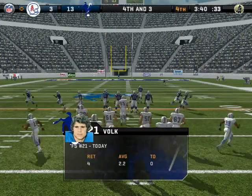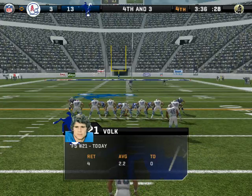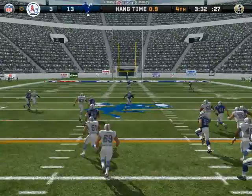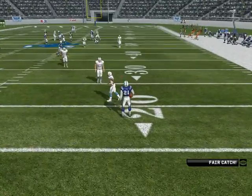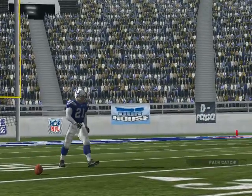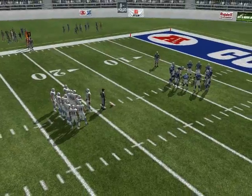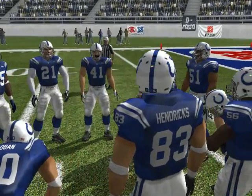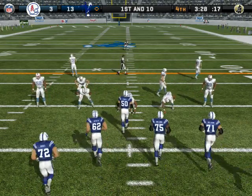So as we get set for the punt, let's take a look at our returner's stance. Number 18 will come in now to punt it away. Volk sets up, waiting for the punt. Fair catch called for. Fair catch made at the 18-yard line. Ball on their own 18.